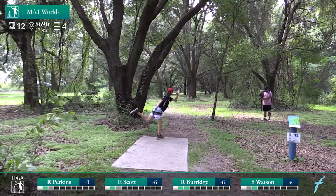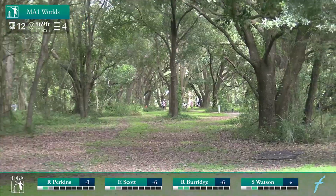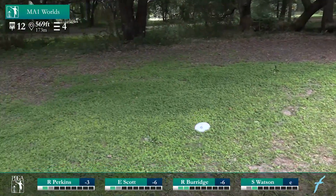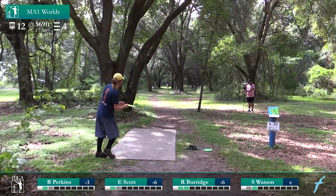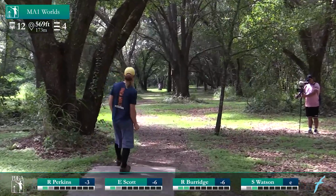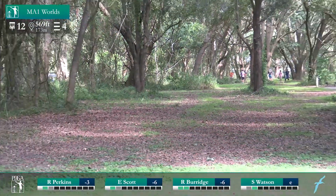And there is a bit of a breeze that rolled in towards the later afternoon, and it doesn't look like it's putting too much effect on the disc, but you know that some of these players definitely will take that into consideration. Evan very happy with his effort right there.